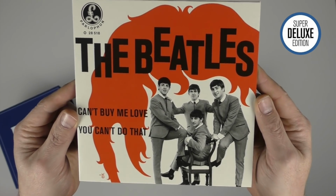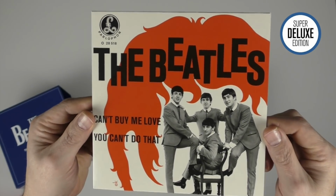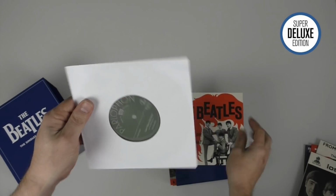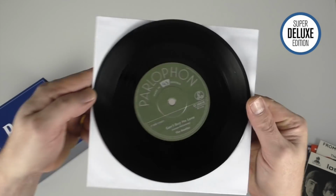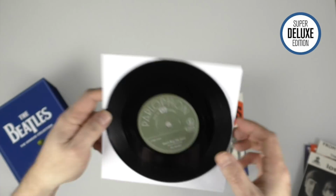Now this is quite a creative sleeve, I think. This is obviously the Beatles mop top kind of wig design. The B-side is You Can't Do That, which is on the album. And reasonably interesting label design there. Parlophone in that thin font is quite unusual.